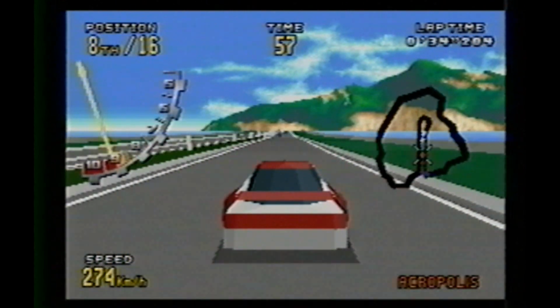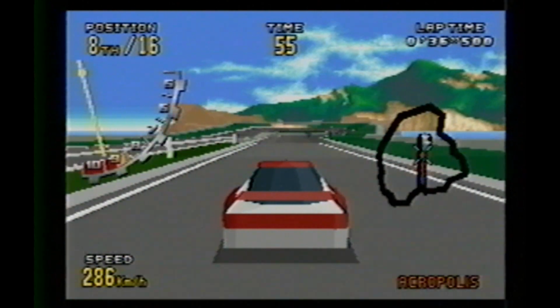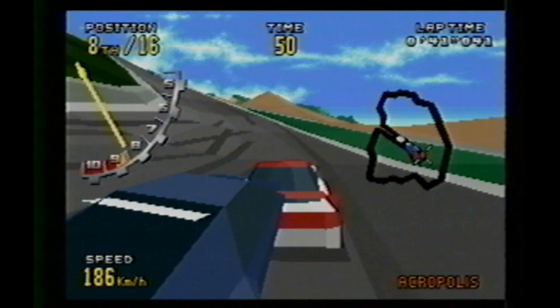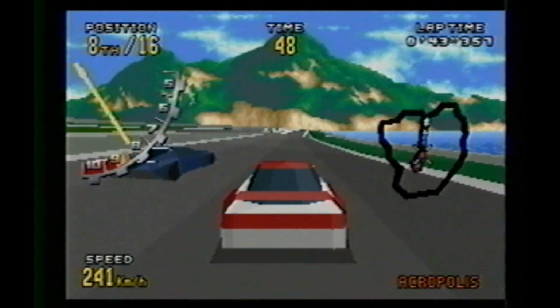Did you catch the billboard with the 32x? I love it when they advertise for the game console that you're playing on. To make it interesting, they should have sold that ad space to Nintendo.